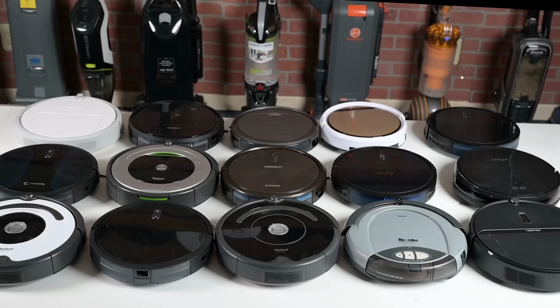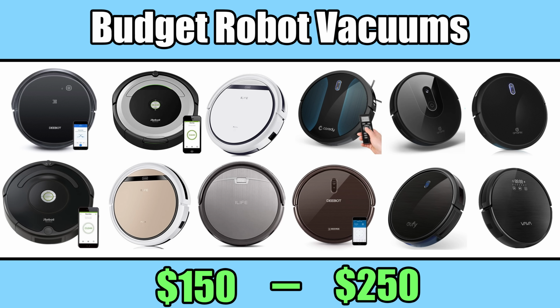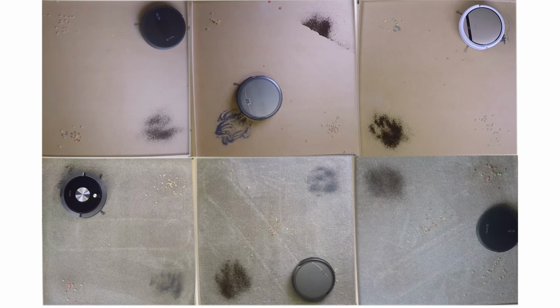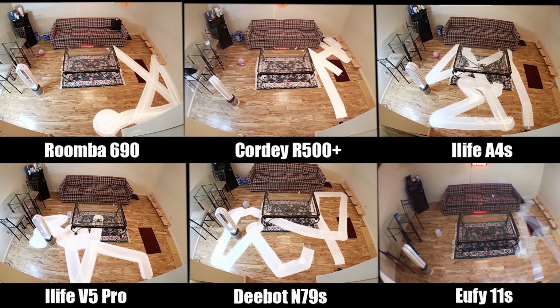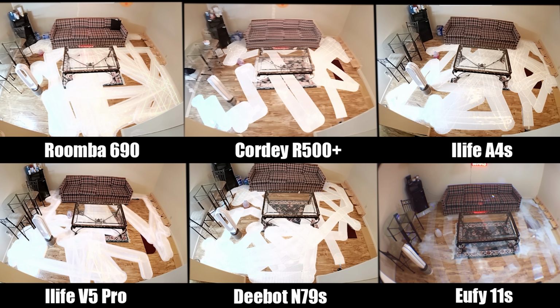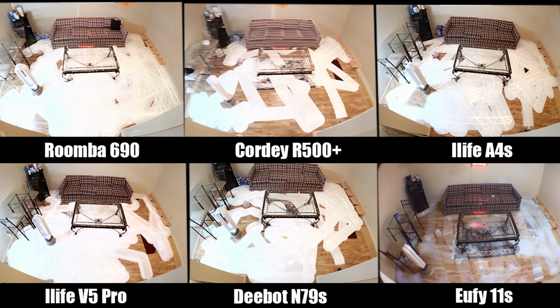Starting off with the budget category, which I define as robots between $150 and $250. With the budget category, there really hasn't been that much of a change in the past few years. They're all still mostly basic robots with rudimentary navigational systems, meaning that they more or less bounce around randomly to clean your home, which can actually be pretty efficient, but it's still pretty basic.